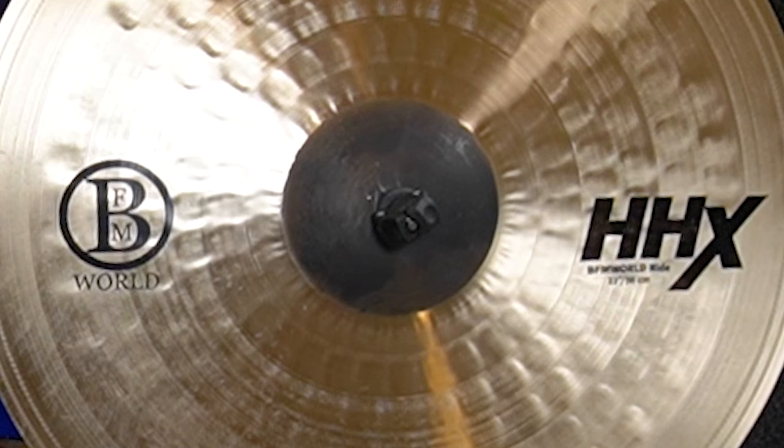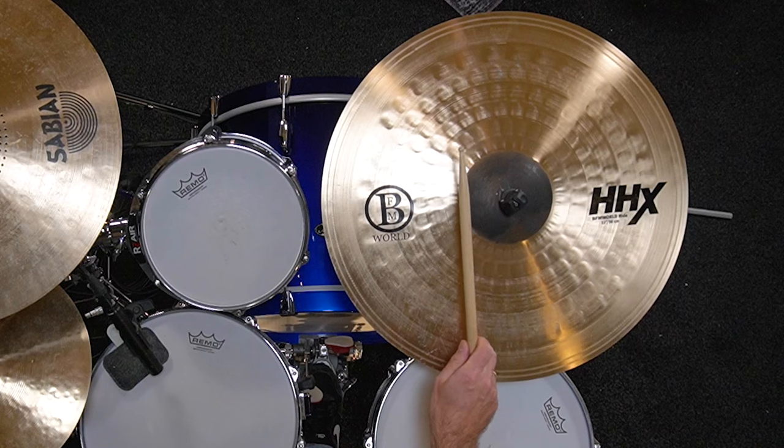The Sabian HHX Tone Control hammering and the sound control edge suggest complex sound with clear stick definition and good trash characteristics. The tone control hammering technique leaves deep marks that give the cymbal a special appearance. So much for the theory. Let's listen to the characteristics of the cymbal played from the cup down to the edge.